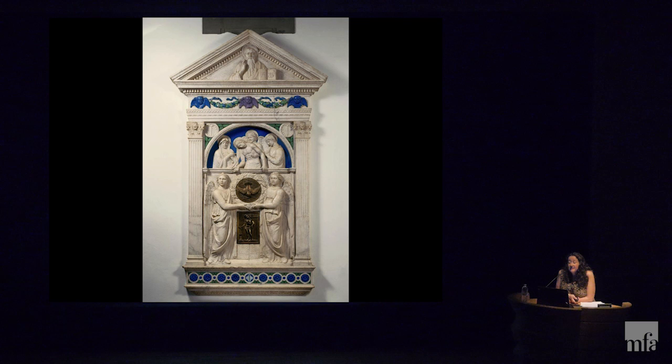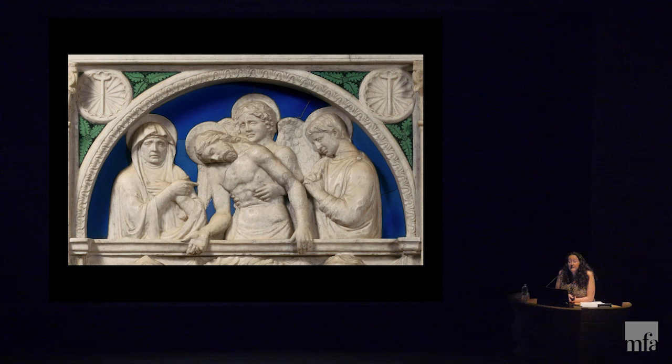And so the relief of the Pietà, of the dead Christ, supported by an angel and mourned by his mother and his beloved disciple John the Evangelist. This is carved in marble, so this is a marble relief, but it's set against a background of blue glazed terracotta, and you can see that here as well. So this was kind of a first step towards this invention that we will see in the cathedral reliefs.